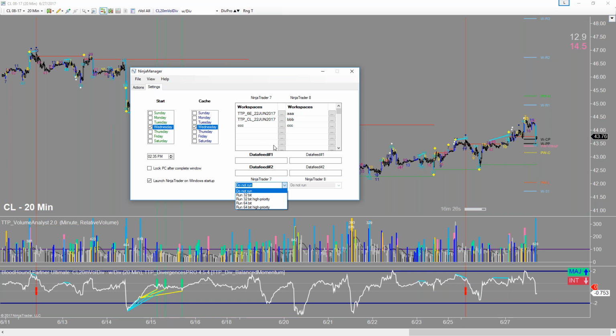So what it's going to do for you is it's going to open up all of these workspaces one at a time. All right, it's going to connect to the data feed first, opening up a blank workspace, so a clean Ninja environment, connect to the data feed, then open up these workspaces one by one, not opening the other until the previous has completely loaded. Okay, so this just ensures against your database getting corrupted.